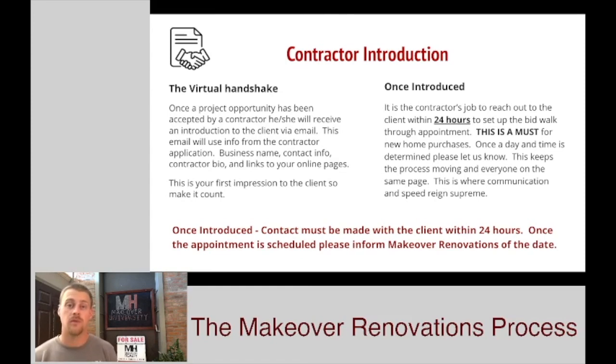Once you guys have that bid appointment scheduled, we just need to know the date. Shoot us an email and we'll shoot you a couple reminder emails. If you can just reply to one of those with the date that you guys are going to be walking the property, that allows us to move you along in the process and allows us to basically stay off your back.